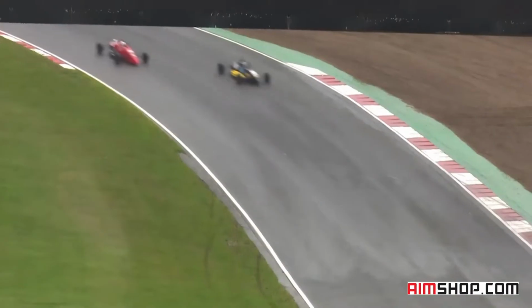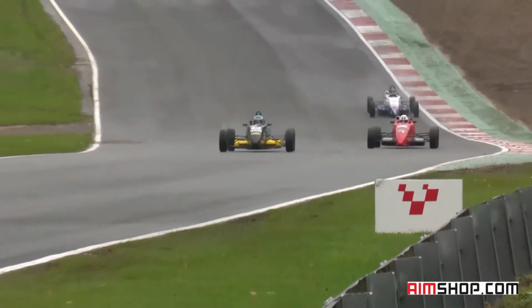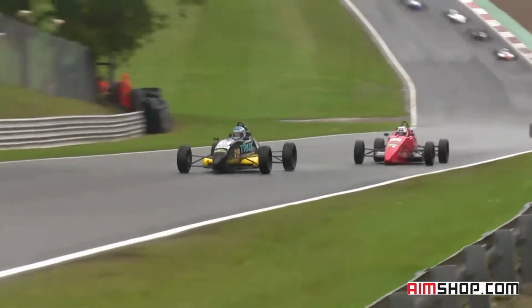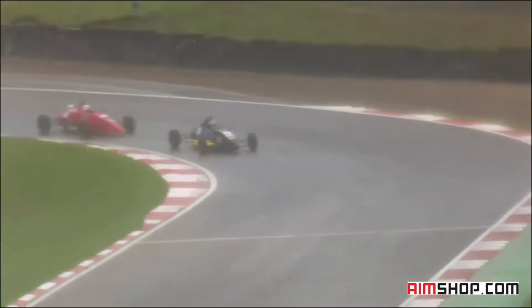Phenomenal stuff. Foster though will try to fight back if he can, gets a better exit from the corner but can't get up the inside, and Matthew Cowley has the lead of heat number 1 here, the HEDTEC heat here at the Brands Hatch Festival, and he's out in front. That was a timely move to make as well though, because as I said, the American driver Josh Green has fought his way back into 3rd position and is closing in rapidly on the top 2.